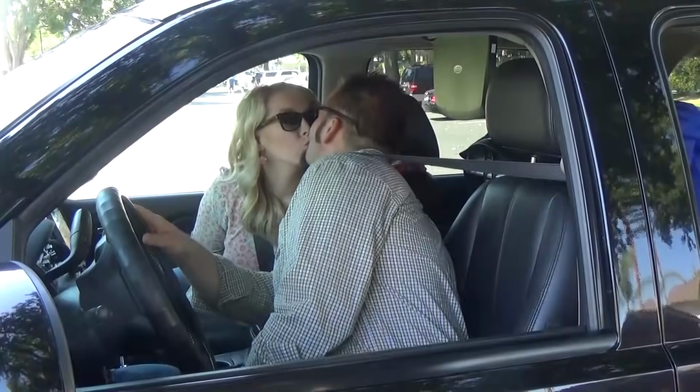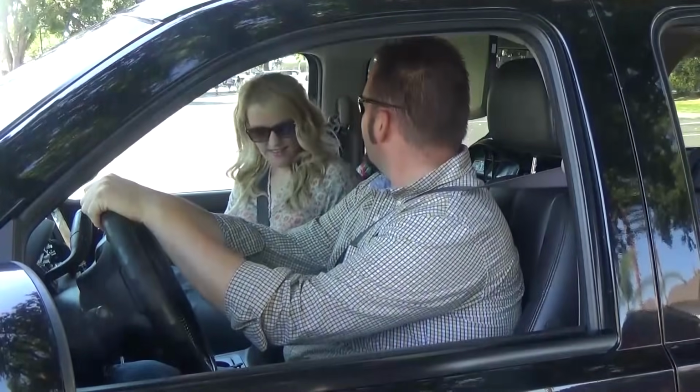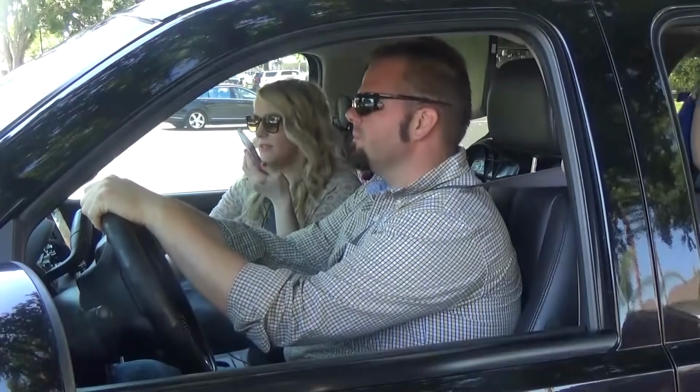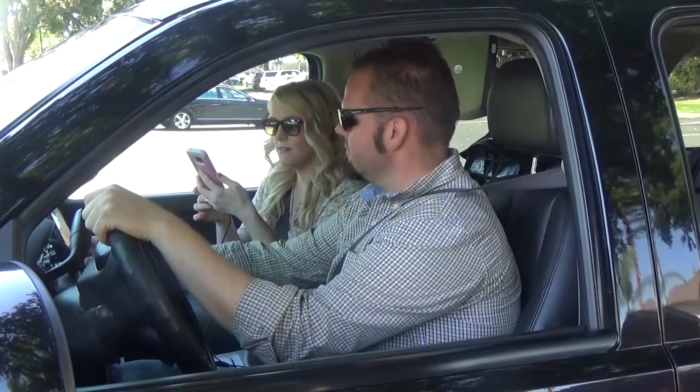Now for the adults in the car, one of the things that my husband and I love to do before a road trip is to load up our phone with either audiobooks or podcasts. So while the kids are in the back listening to their music or their movies, my husband and I can listen to a podcast or an audiobook together. It's actually really nice.